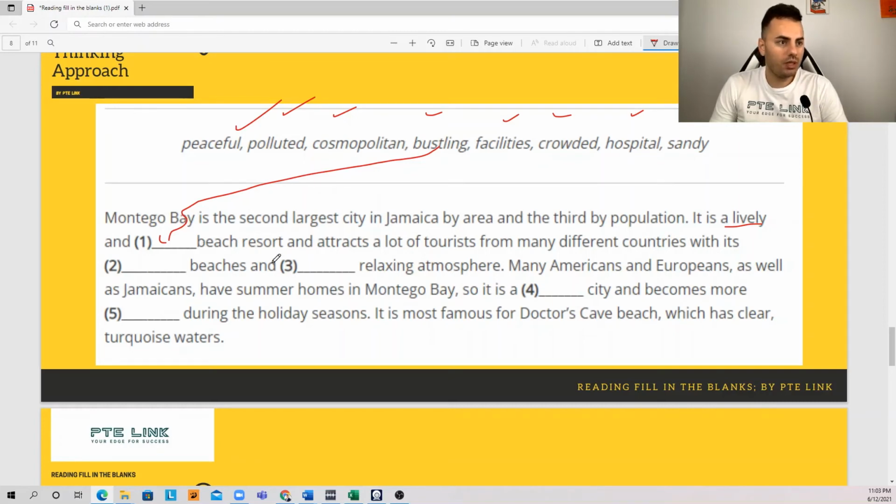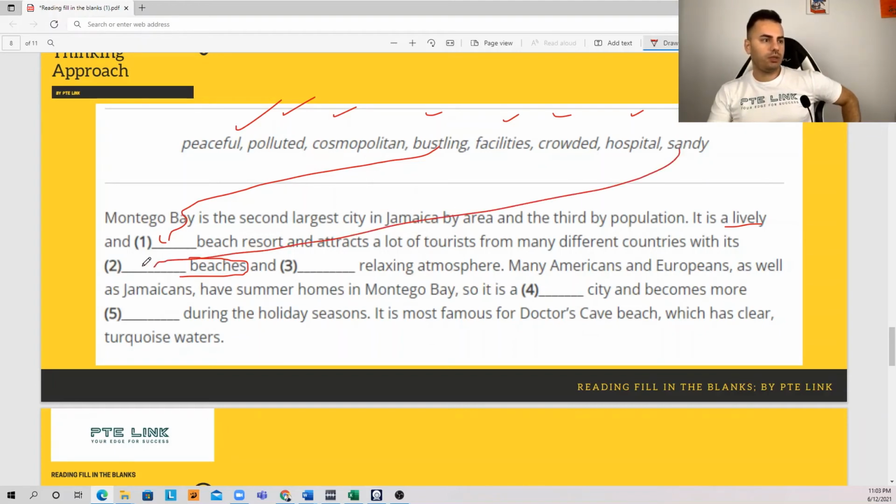Attracts a lot of tourists from many different countries with its beaches. Now, beaches is a noun. I need to describe it using an adjective. The best adjective that works here is sandy. We have a rocky beach, a sandy beach, and so on. So I will drag sandy and put it here in number 2. So we've got the sandy beaches and what? Relaxing atmosphere. It looks like there's a compound adjective here. So this one is done.